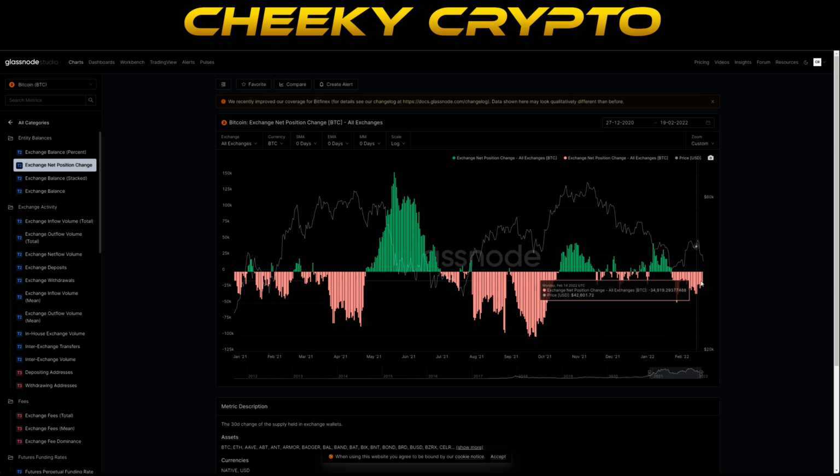This red is basically Bitcoin leaving the exchanges, and the green is Bitcoin coming onto the exchanges, in a net difference. What we mean by this is you take all of your inflows and all of your outflows. What is the difference between the two? Is more Bitcoin coming on than is leaving, or is more Bitcoin leaving than is coming on? Right now, since January here, we've seen nothing but Bitcoin leaving rather than coming, right? So really key data.